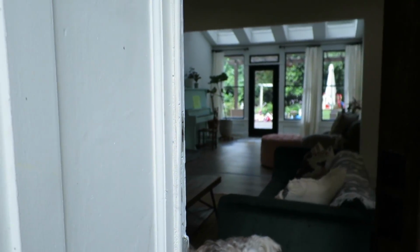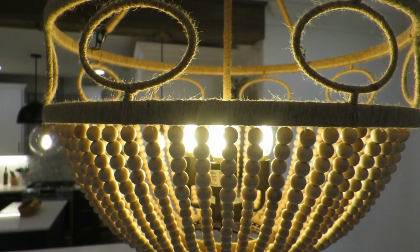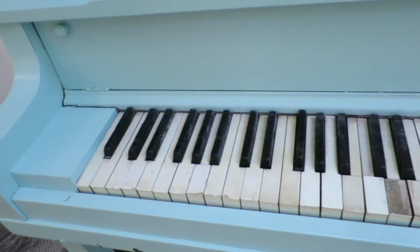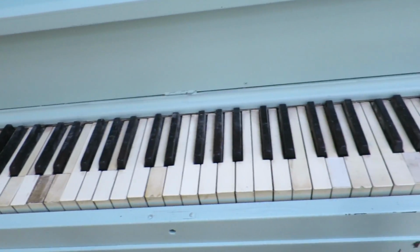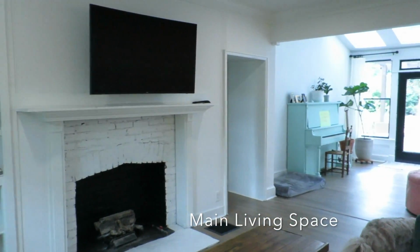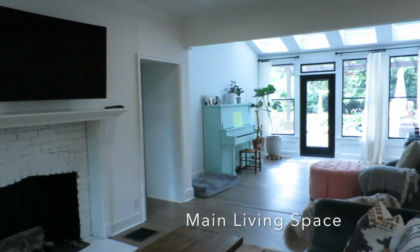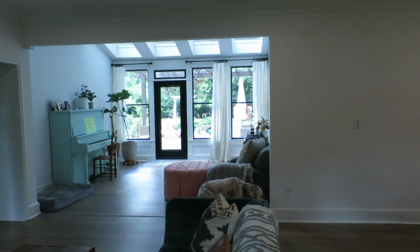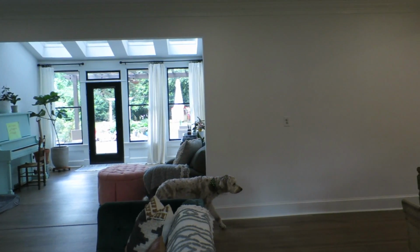Welcome to our new home, lovies. This is our main living space that you see as soon as you come through the front door. We wanted a very bright and open concept for entertaining purposes. It wasn't always like this though, so I'll be showing you some before and after pics to give you an idea of the changes we made.